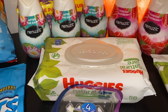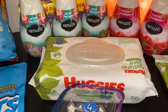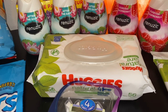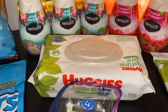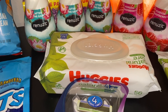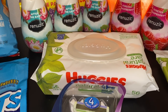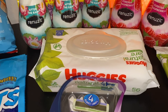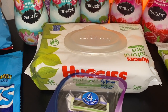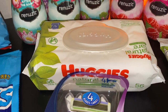56 counts. And these are priced at my store for $1.78. If you have Fetch Rewards, Fetch Rewards does have a rebate back to where you can receive 1,500 points, which is $1.50. So $1.78 in store. Submit your receipt to Fetch Rewards back for $1.50. It'll make this package of wipes just 28 cents. And again, this is the 56 count. So this is an amazing price for this package of Huggies wipes.